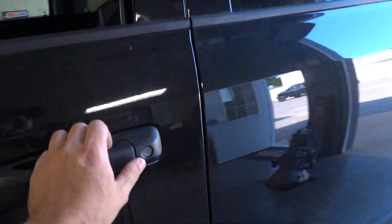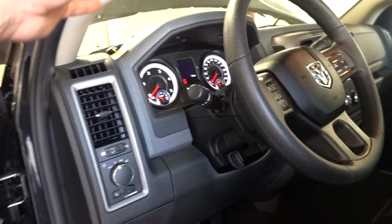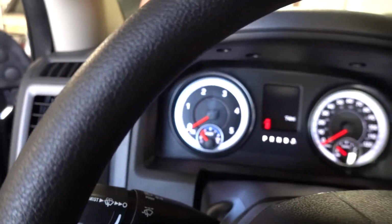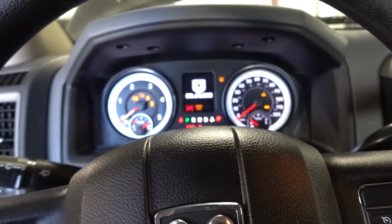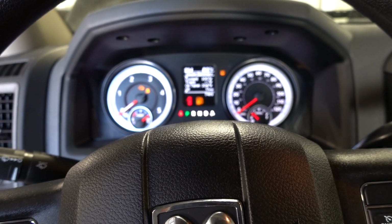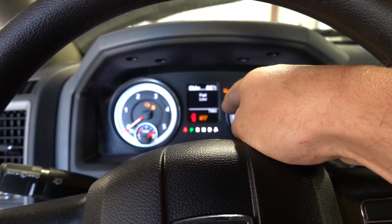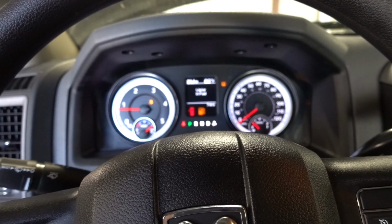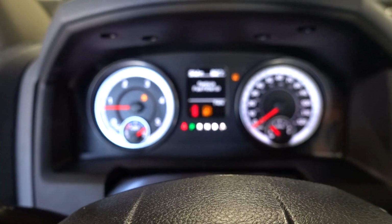Man, I'm not gonna lie, I am so scared. Is that good? Is the dinging gone? It's hard to explain all of the stuff that we were experiencing with this. It's reading coolant and oil temp now. In park.